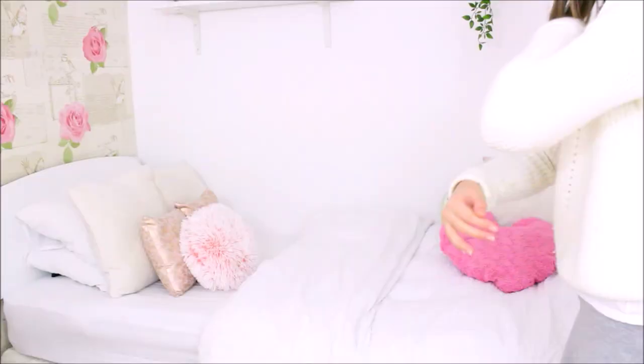Here is my lovely white bed. The entire underneath is a massive compartment, literally full of storage. My favourite bedding is on at the moment, which is white. All of these are from Primark. This heart one is from Sainsbury's, this one's from Primark, and this one's from a flea market. And then I also have an electric blanket under here. Your bed heats up from underneath, which is so amazing at night. This is from Silentnight.